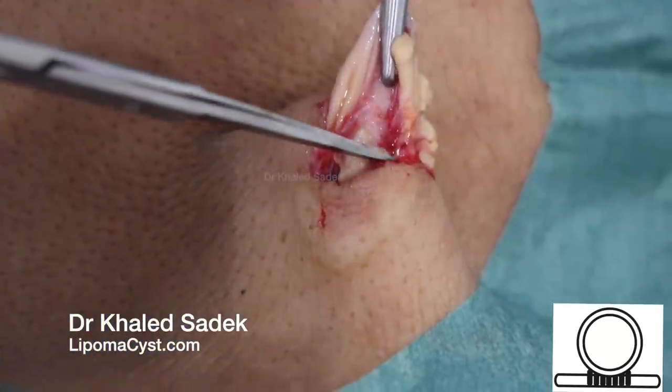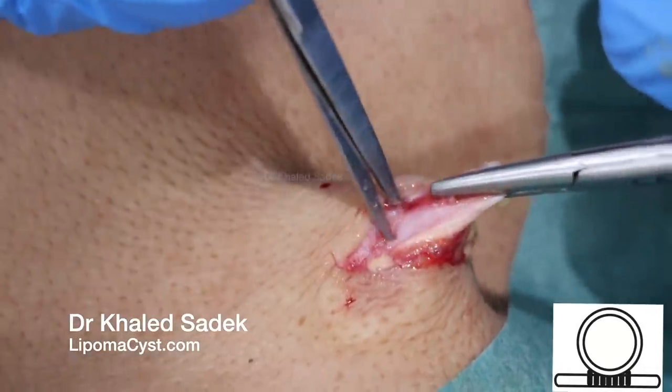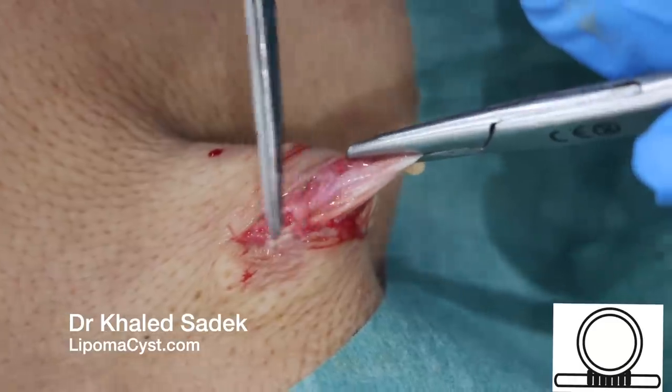How long does the anesthetic last? About 2 to 3 hours. And if you do have any discomfort, you really shouldn't need anything more than a paracetamol or an ibuprofen. You won't need anything stronger than that.